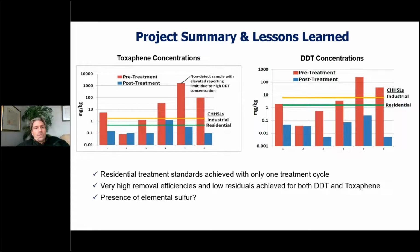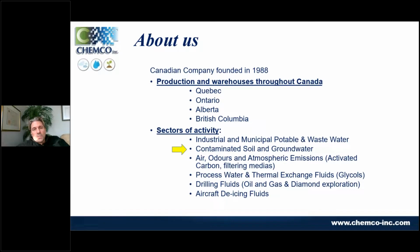Again, you could look here, we started very, very, very high, some examples here. You could see all the reductions, and these are log scale. So we were able to achieve residential treatment criteria. So we can get to very low levels using these types of technologies.